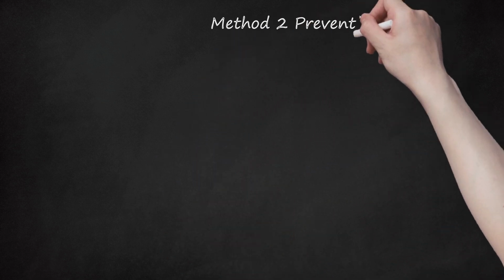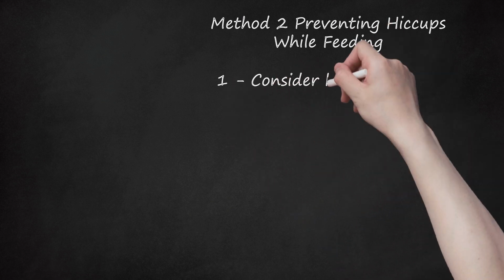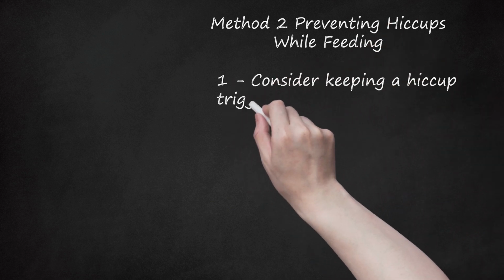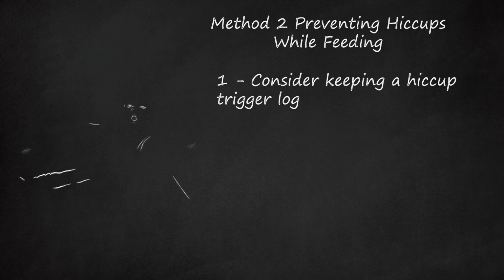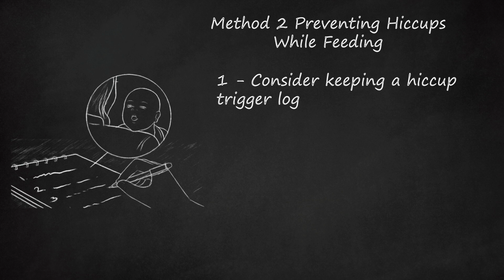Method 2. Preventing hiccups while feeding. 1. Consider keeping a hiccup trigger log. When your baby gets into a hiccuping fit, write down the date, the time, and the circumstances. Which settings and feeding practices seem to trigger your baby's hiccups?